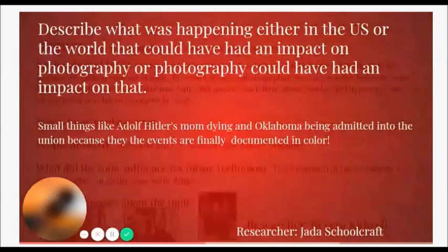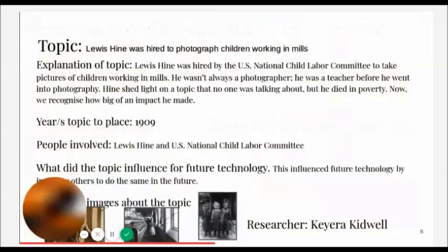Next is Kiera. Was Lewis Hine photographing children working in mills? The explanation of the topic is Lewis Hine was hired by the U.S. National Child Labor Committee to take pictures of children working in mills. He wasn't always a photographer. He was a teacher before he went into photography. Hine shed light on a topic that no one was talking about, but he died in poverty. Now we recognize how big of an impact he made. This took place in 1909.